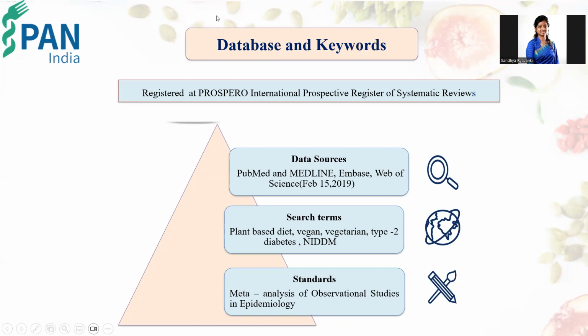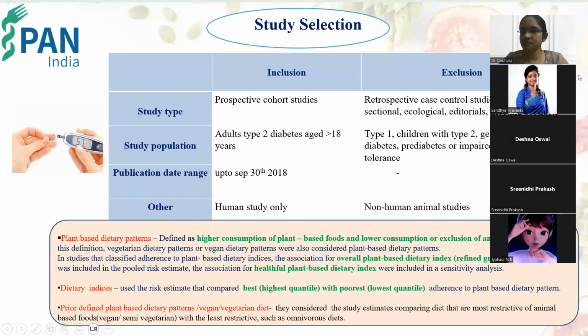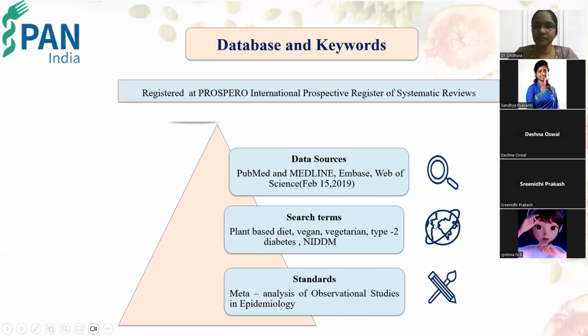Excuse me, ma'am, the slide is not visible. Okay. Now is it visible for you? The previous slide. Okay, I'll move it. Now it's visible? Yes, ma'am.